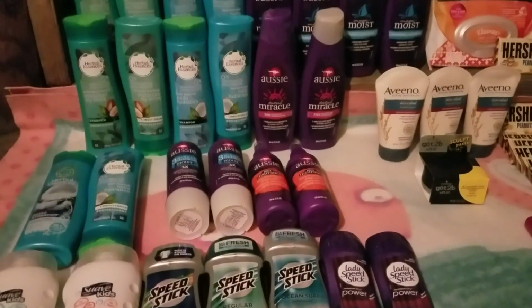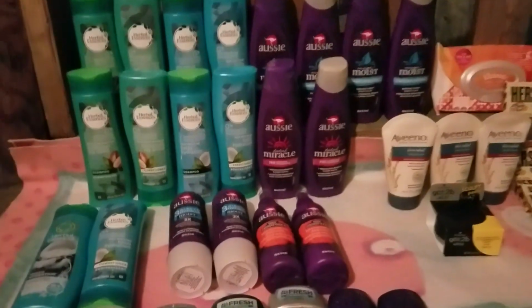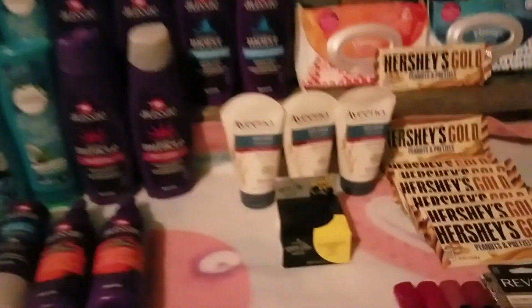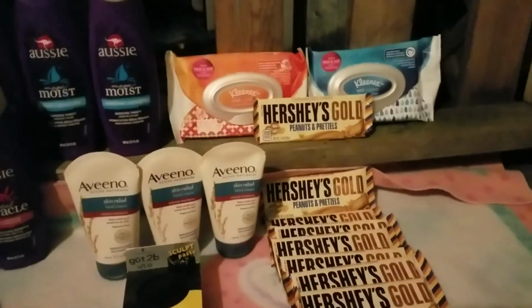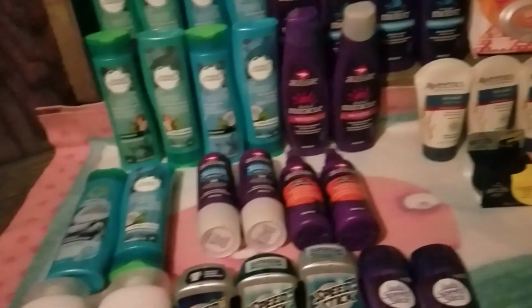Hey everyone, this is my Thursday haul. I went to Fred Meyer's and bought all of this. And then I went to Rite Aid and got these four items. And I also went to Walgreens and bought all of this. So I'm going to share the deals.